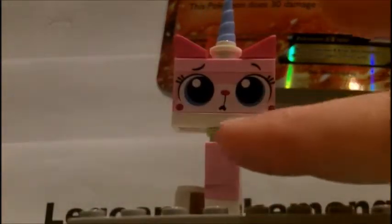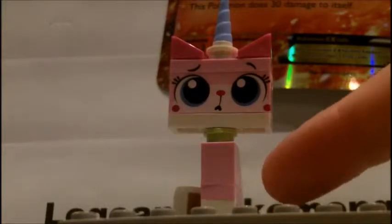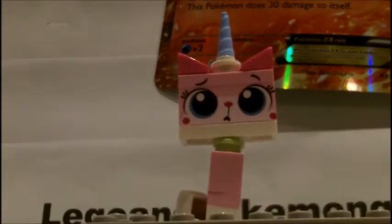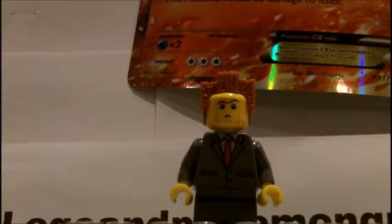So Unikitty consists of a 1x2 slope piece in baby pink. If you can see there for her neck, there is a lime green stud. And a very light girly blue. You see that in a friend set. The same with the pink, and there's the white. I mean, her tail, it's okay. Here, I'll take that off and show you. You can kind of see that. It's baby blue, it's okay. So, that's Unikitty.